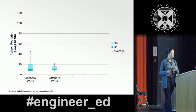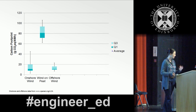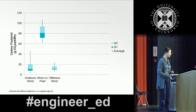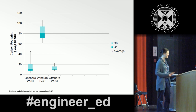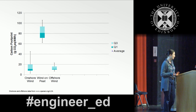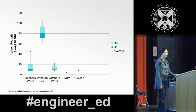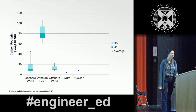NREL didn't include any of the studies on the impacts of construction on peat, so I've included building an onshore wind farm on peat there. So this is from very few studies, a handful of studies that have been carried out, and you can see the range there is 60 to 100 grams of carbon per kilowatt hour. What does that mean? We've got to set it in context. So two other large forms of low carbon generation on the national grid are hydropower and nuclear power, and the current estimates are sitting way down under 10 grams of carbon per kilowatt hour.